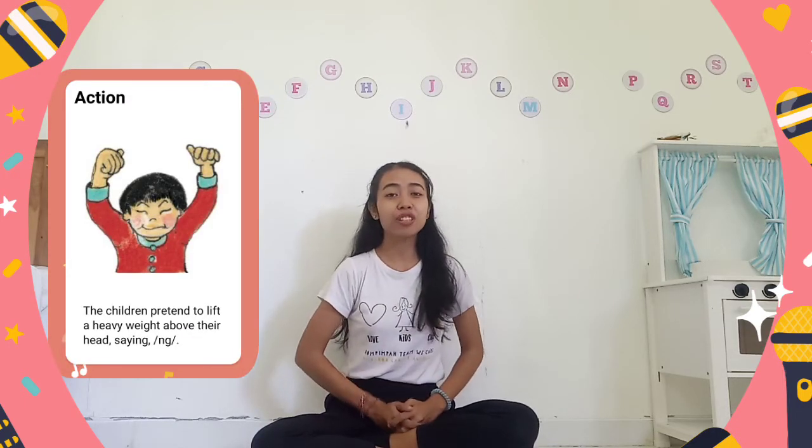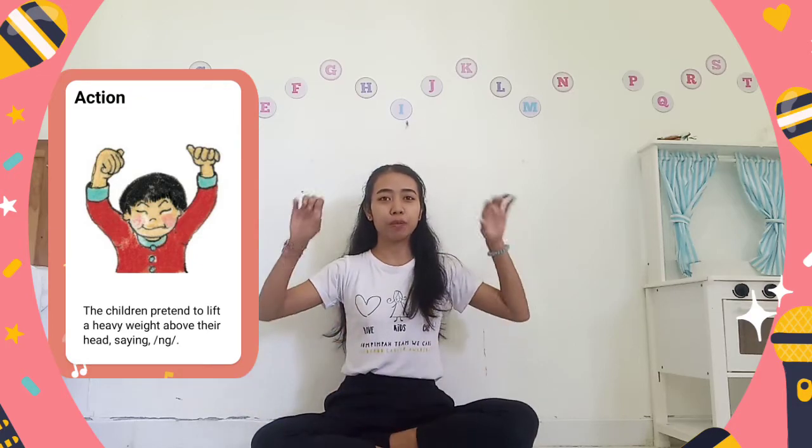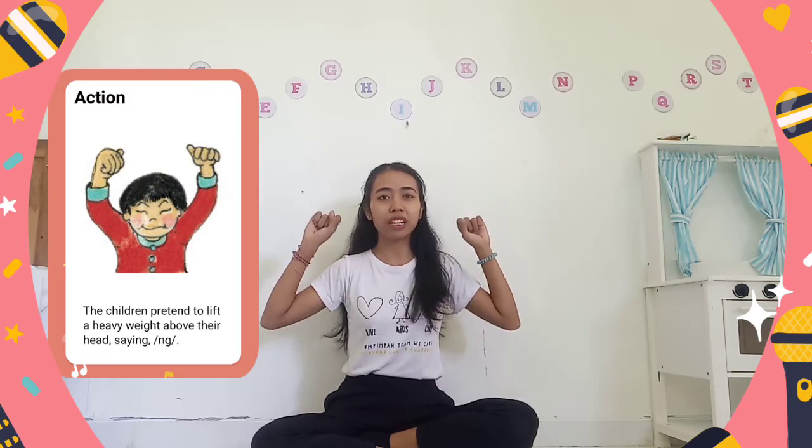Okay, I will show you the action of letter sound ng. You put your hands like this and pretend that you are lifting something.